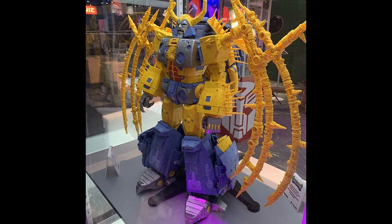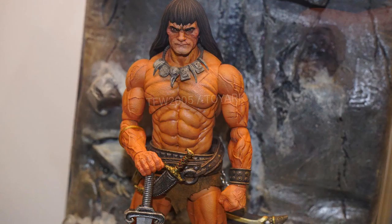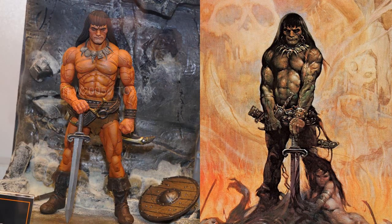I'm aware of the HasLab Unicron, which is fascinating, but I'm not that into Transformers. I'm also not that into Mezco, but this one character might make me take the plunge in spring 2021. Yeah, that's a big waiting period, but it'll be gentle on the wallet since it'll likely be in the $80 price point. This iteration of Conan is based on the Frank Frazetta illustration, which I believe is titled Conan the Barbarian. I don't know, I'm doing this in a hurry.